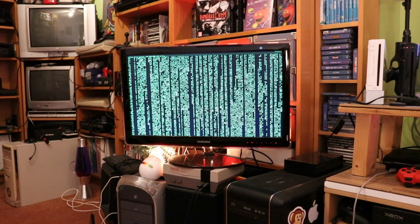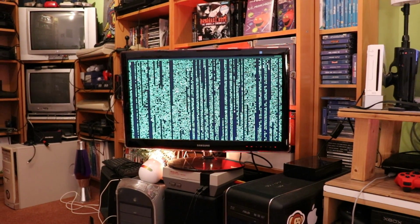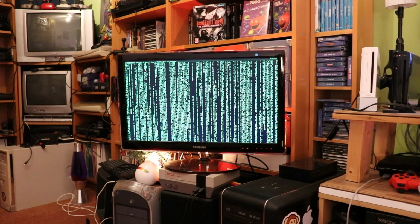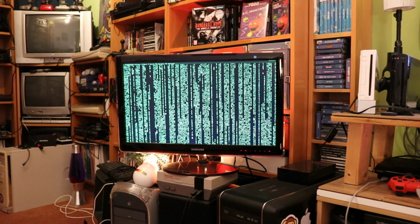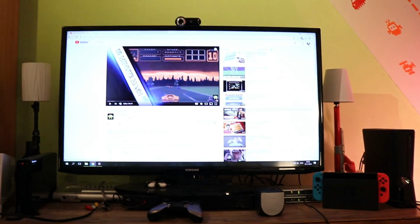Oh, here you can actually see my Matrix screensaver. I have this on pretty much all my computer systems. I just love the Matrix, the original, and I just love watching the code and examining the code, to see what's behind it.